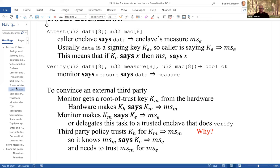So how are you going to get to that point? The answer is you're going to get there by calling the other API for attestation, which is called verify. So to verify, you pass data, some measurements, and one of these MACs that came out of attest. And it comes back and says, yes, those were the data and the measure that were used to construct that MAC, or no, they weren't. And if the answer is yes, then that's the monitor saying that the measure is saying that data speaks for the measure.